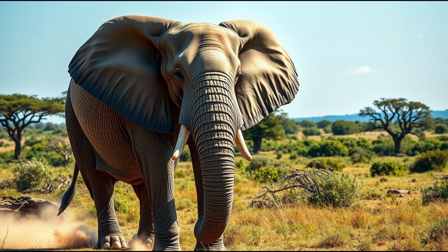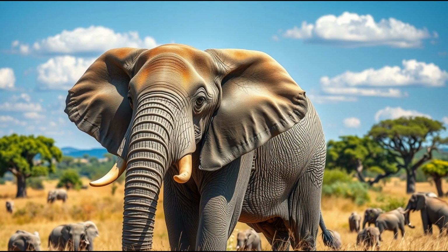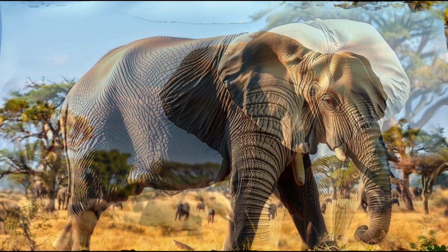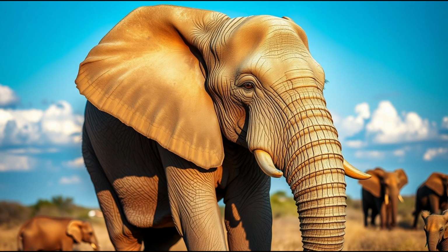Their vocal repertoire includes trumpeting calls for long-distance communication, rumbling sounds that can carry messages across several miles, and subtle whispers used for intimate herd conversations. What makes this even more remarkable is their use of infrasonic communication, sounds below the range of human hearing that can travel through the ground and air for extraordinary distances.